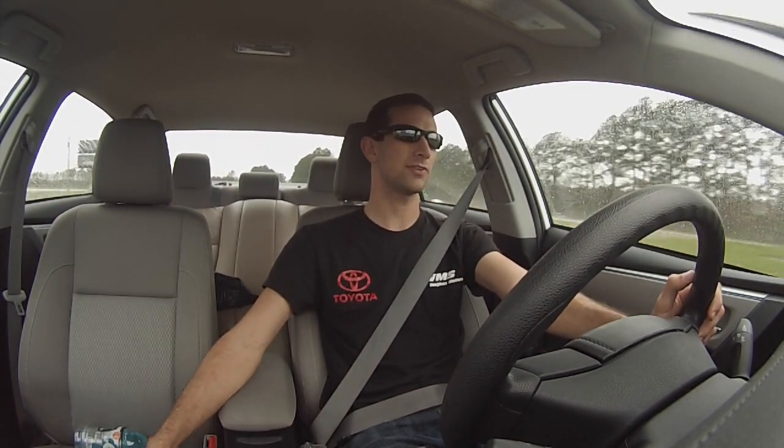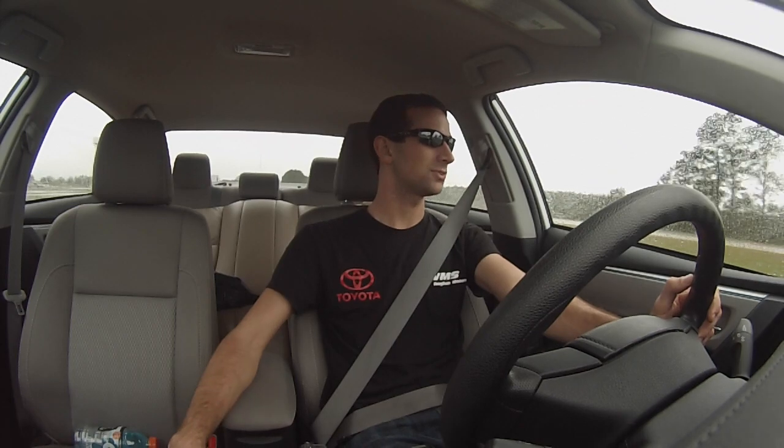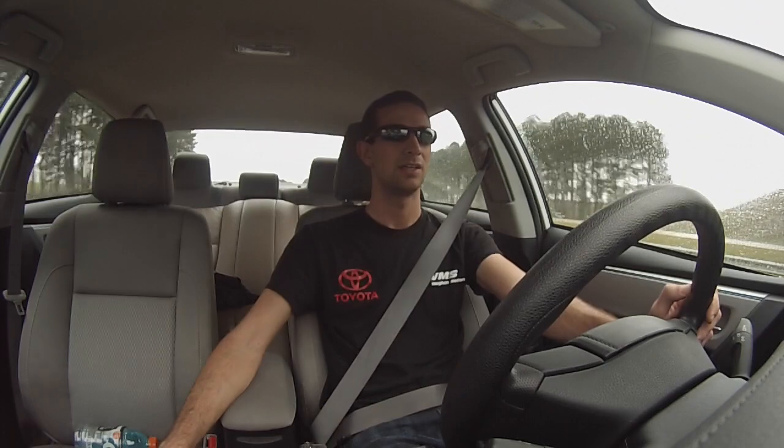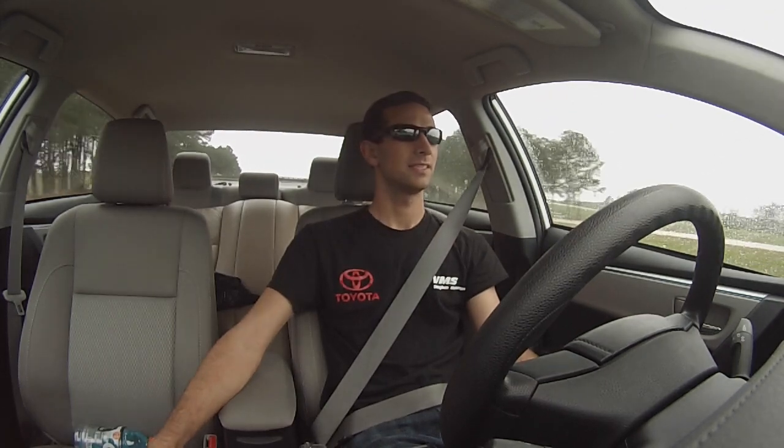Toyota recommends changing it every 10,000 miles with the 0W-20 synthetic. I don't like doing that. I change it every 5. I don't really care. It's 4.5 quarts of oil. I really am not going to cry over 4.5 quarts of oil for a filter, where I can just take a look at the oil and see if there's anything wrong with it. So anyways, I changed it at 5 myself.